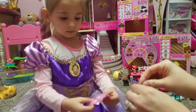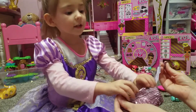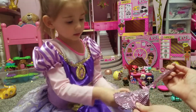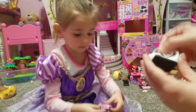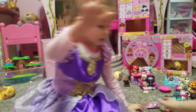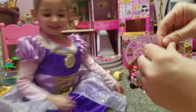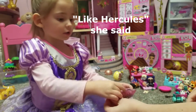She wants to open up the baby first, so let's see who it is. And it's not the baby. The big one is not the baby for the little ones. Oh, it's a little bow tie bag. It got a little bit smashed, but it is cute. There you go. I think that's our baby.